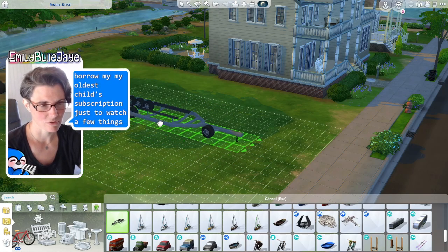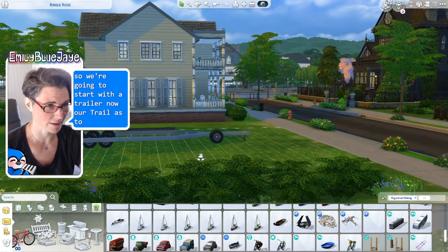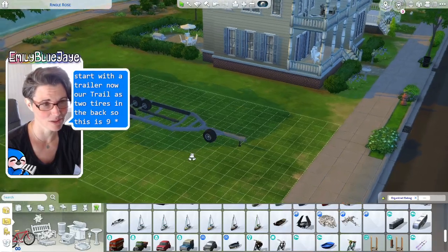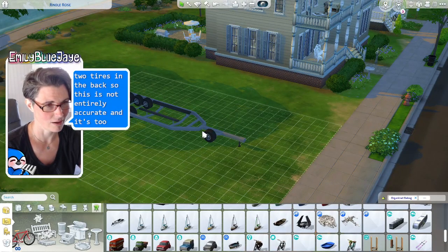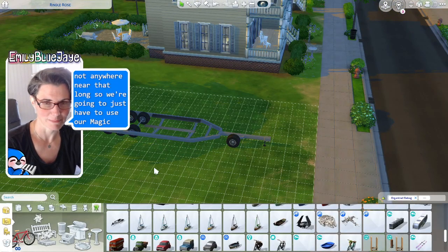So we're going to start with a trailer. Now our trailer has two tires in the back, so this is not entirely accurate, and its tongue is not anywhere near that long, so we're going to just have to use our imagination.